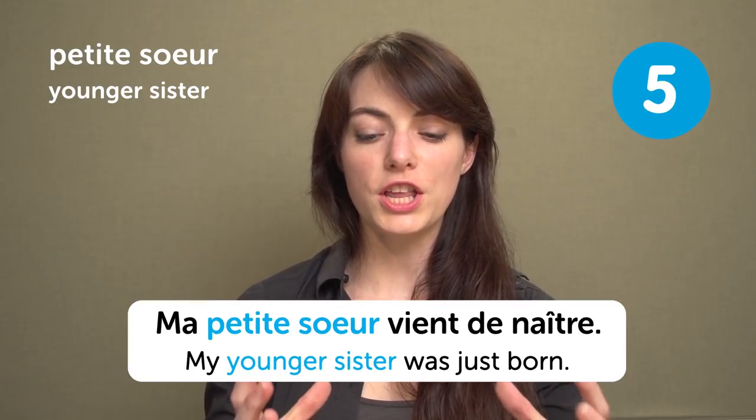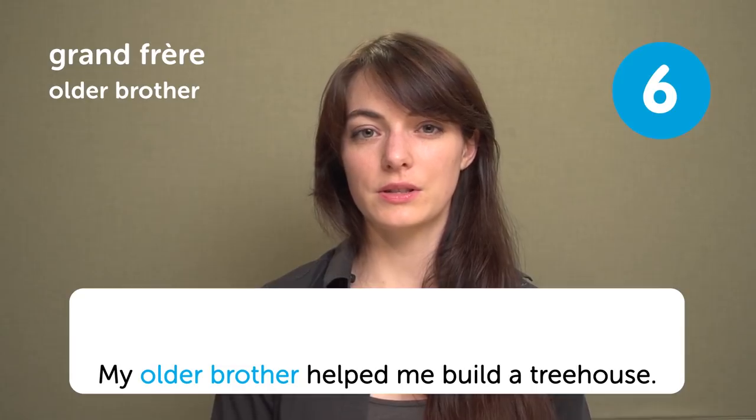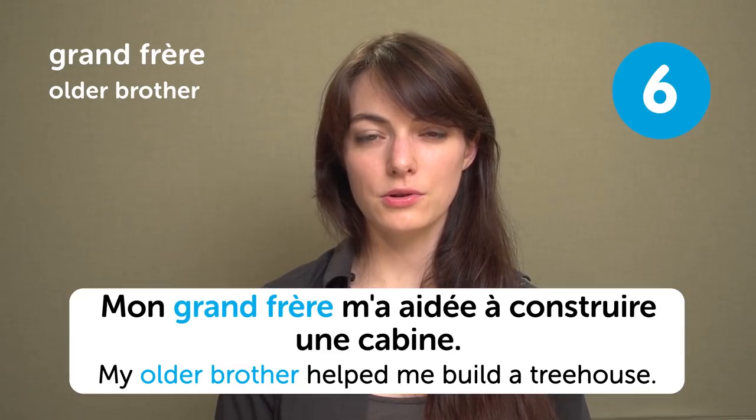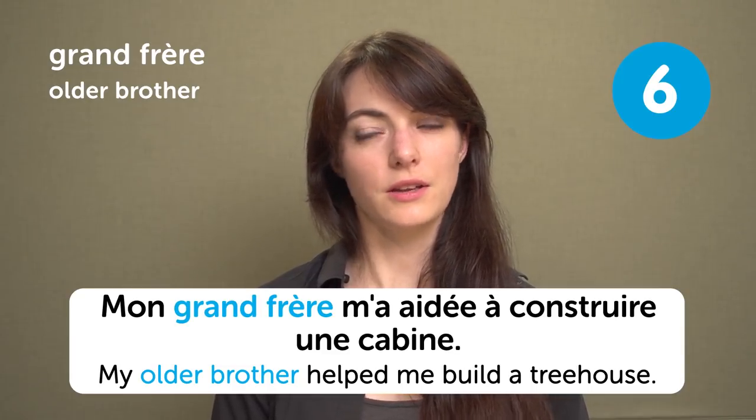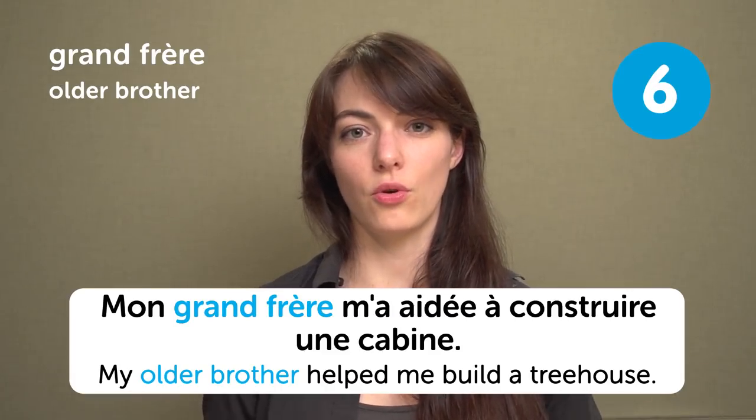Grand frère, older brother. My older brother helped me build a treehouse. Mon grand frère m'a aidé à construire une cabine. Cabine is kind of a treehouse or any kind of wooden tiny house, even if it's on the floor.